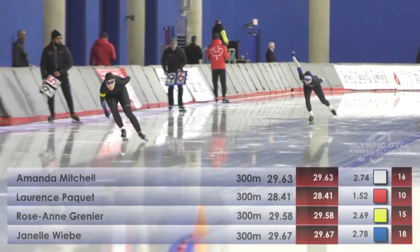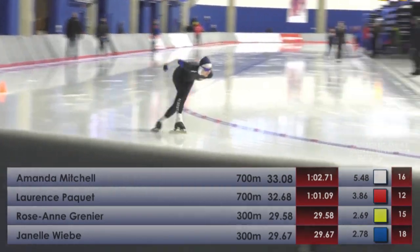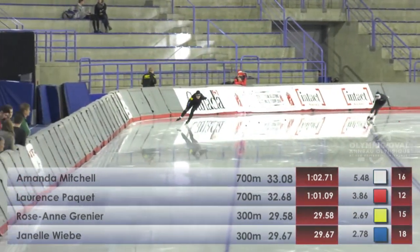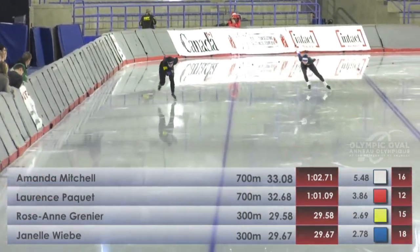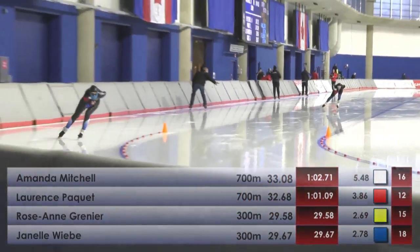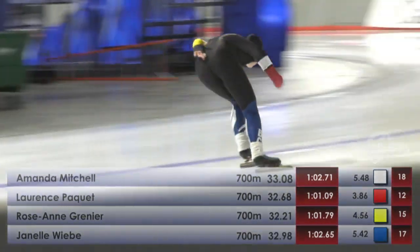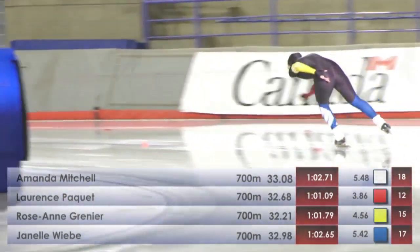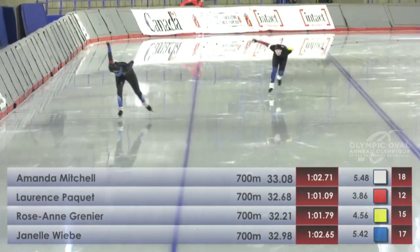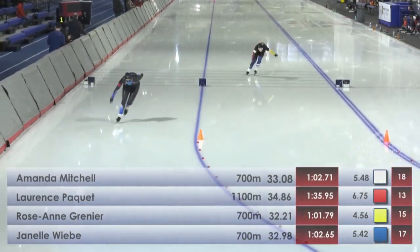Grenier out in front of their pair after 300 meters ahead of Weeb. Mitchell and Paquette through 700 meters. Bit of a lead now for Paquette. Lap time 32.68. Second pair coming through. Check what Grenier and Weeb are able to do through their first 400-meter time. 32.21 lap time for Grenier. 32.98 for Weeb. So a close race here amongst all four skaters in this quartet. 101s and 102s through 700 meters. Let's see who's pulling ahead.